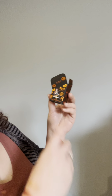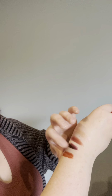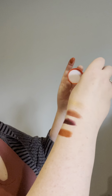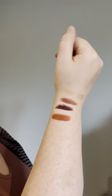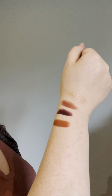Now I'm gonna also swatch the Melt Ultra Matte Gel Liner from the Disney Tim Burton's The Nightmare Before Christmas in Terrible Vision. We'll just use our finger. That is what that looks like. That is a beautiful terracotta orange shade. Works really well with that lipstick color. And the highlighter.